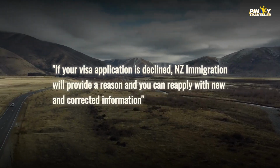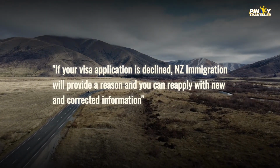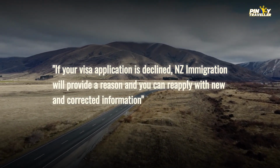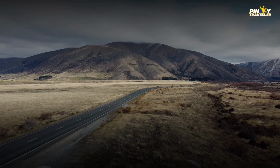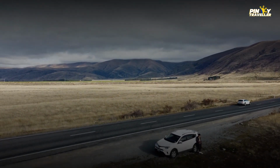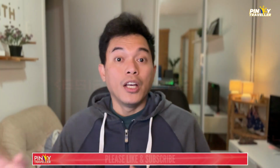And if your visa is declined, kung hindi naman pasado yung visa application ninyo, Immigration New Zealand will provide a reason and you can reapply with corrected or additional documents. Again, panibagong payments at panibagong bayad na naman yon. So, make sure na unang apply, kumpleto yung documents and you are truthful at lahat ng mga kailangang documents are already available.